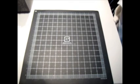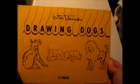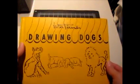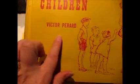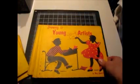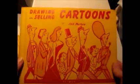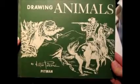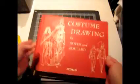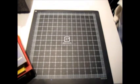Went to some sales on Friday. I initially was going to sell these. I got them all for 50 cents a piece. These are old art books from the 50s by Pittman. Some of them are by the same author, this Victor Perard, and some of them are from different people. But I was going to sell them as a lot. But then my son got into this art program at school the very same day and was told that he had to practice his drawing over the summer. So these are going to go to him. And hopefully he'll use them.